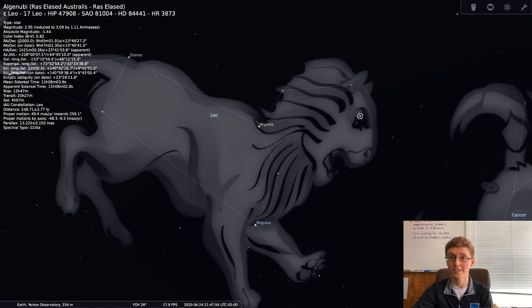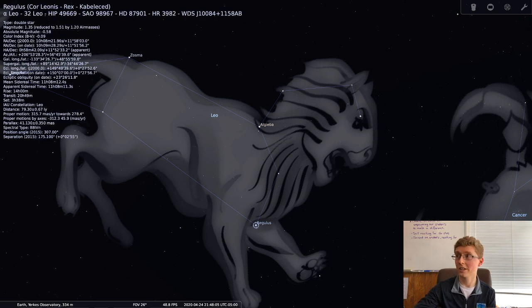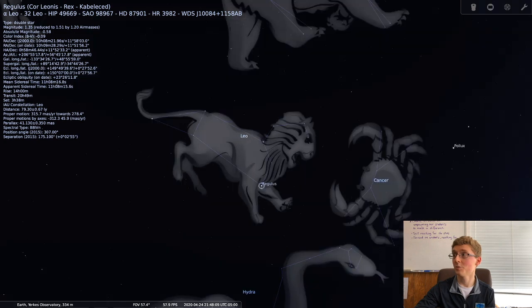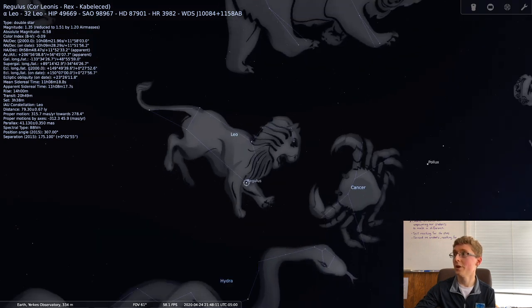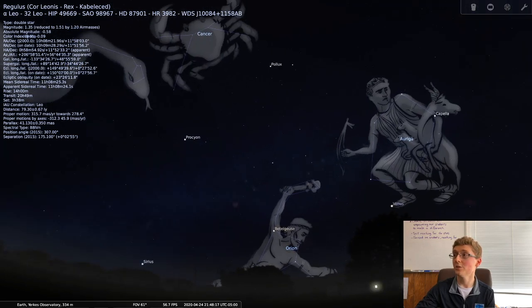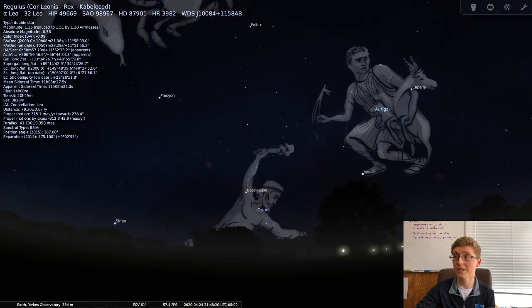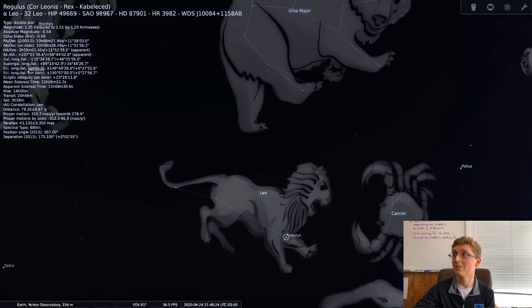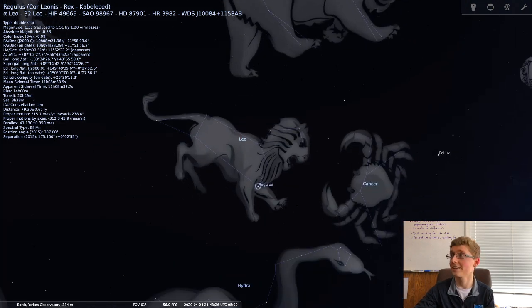Now, for any Harry Potter fans out there, like myself, you'll notice Regulus was the name of one of the characters in Harry Potter. His brother was Sirius, who happens to be down over there on the horizon. And next to Betelgeuse in Orion was the star Bellatrix. And so that entire family from Harry Potter are actually named after different stars in our night sky.